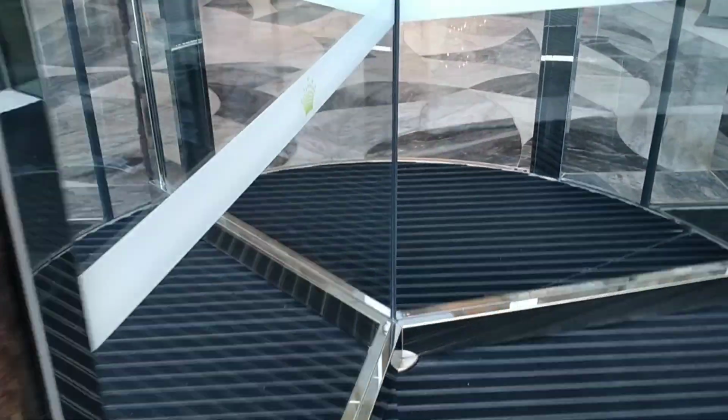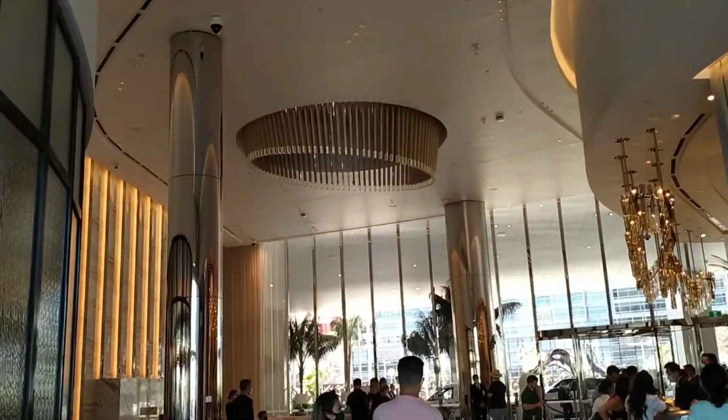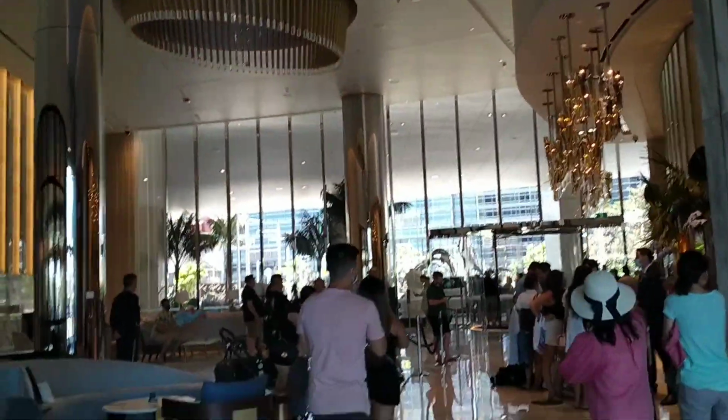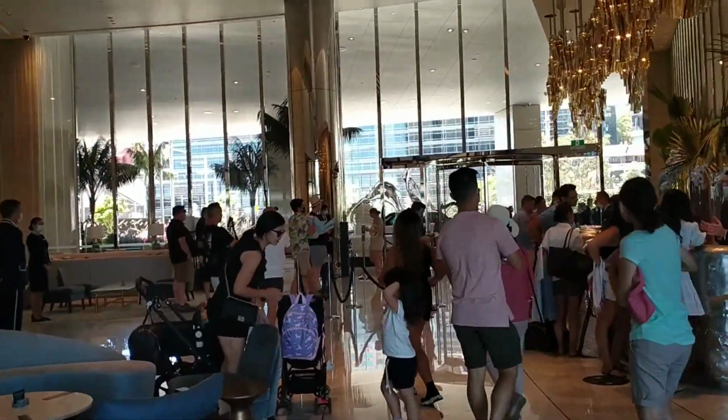Walking into the casino now, I had to sign in and put my mask on. The security guard told me there's 5 levels to explore, but the casino's not open. Geez, it's so beautiful.